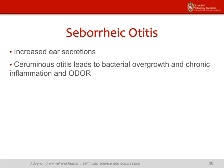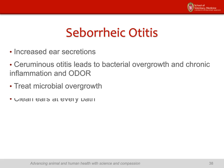This ceruminous debris leads to bacterial overgrowth, inflammation, and causes the ear tissue to swell and proliferate, making for more ceruminous debris, and it is that maceration and that degradation of the oils and the bacteria there that causes the intense putrid odor. And of course it's worse if it's a little yeasty, and even worse if there's a Pseudomonas infection present. So you're going to need to treat this microbial overgrowth, and be cleaning the ears at every bath.